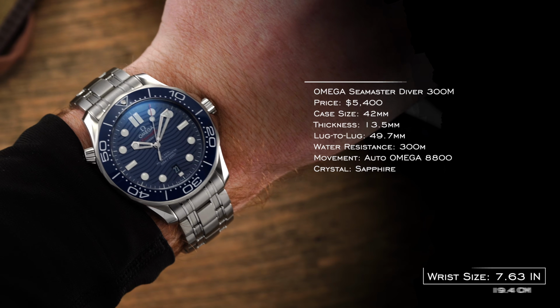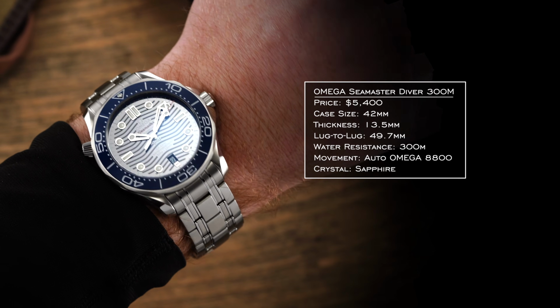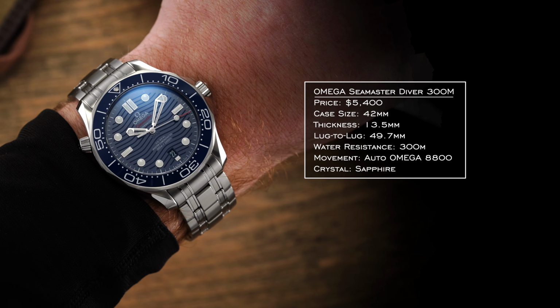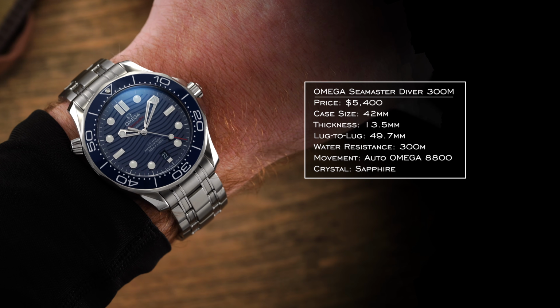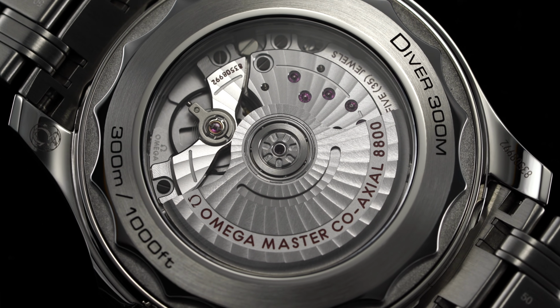42 millimeter case, thickness of 13.5 millimeters, lug to lug of 49.7 millimeters, making it wear pretty true to size, but also maybe slightly smaller. The helium escape valve is the oddball here when it comes to the wearability because it does visibly look a little bit more wide across the wrist with that, but top to bottom, not crazy overbearing for its size.